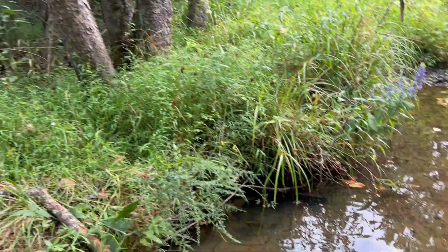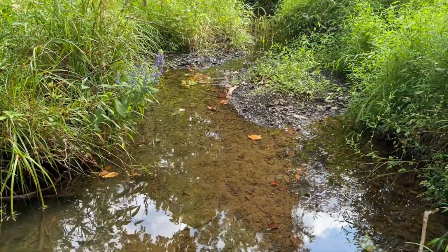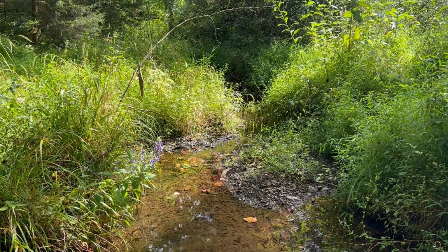But I just wanted to make sure I made that clear on the video, so when you're looking at the flood map, you're thinking, well, how in the world could this little creek, the flood zone, go up the hill there 100 feet? And that's why.